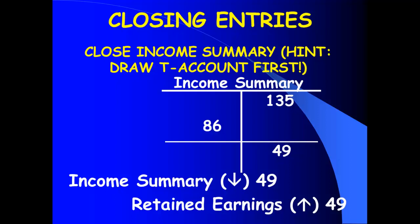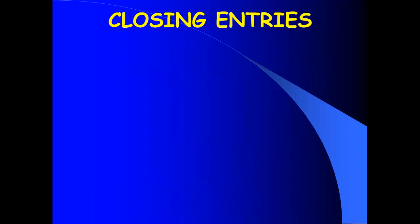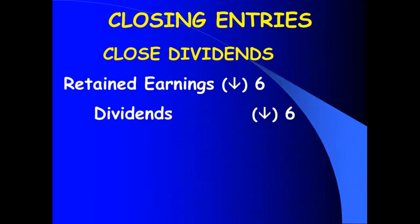REID, the fourth closing entry closes out what? Dividends. Dividends has what sort of a balance to begin with? Debit. So I will close out dividends with a credit to dividends, and the debit goes where? Retained earnings. Debiting retained earnings makes it go down. Capital or equity goes down with a debit. That's because when we pay dividends, that makes my retained earnings also go down.